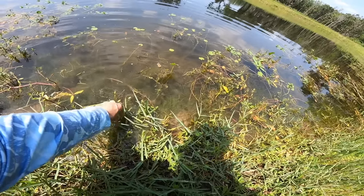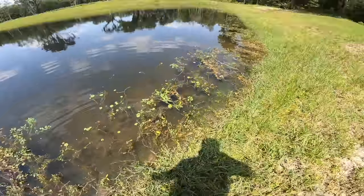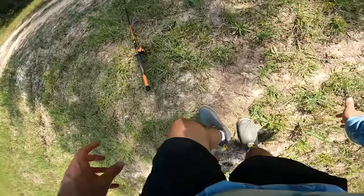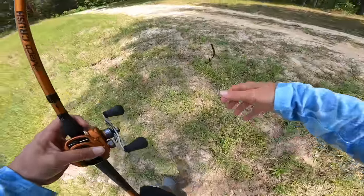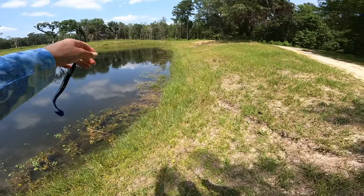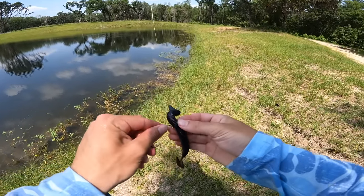I happened to see a boil down that bank. I threw down there, didn't really have a bite initially. Worked it down a little bit more, and right before I was about to get to the grass, you could barely tell that it was a bite. It was just weight. Then I happened to see my worm slightly moving to the left. That told me everything I needed to know.